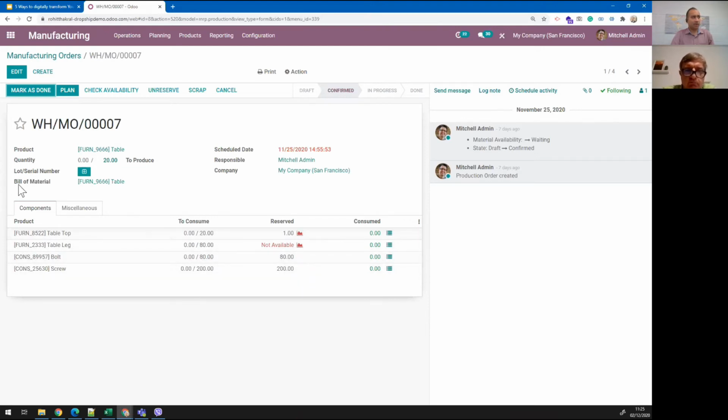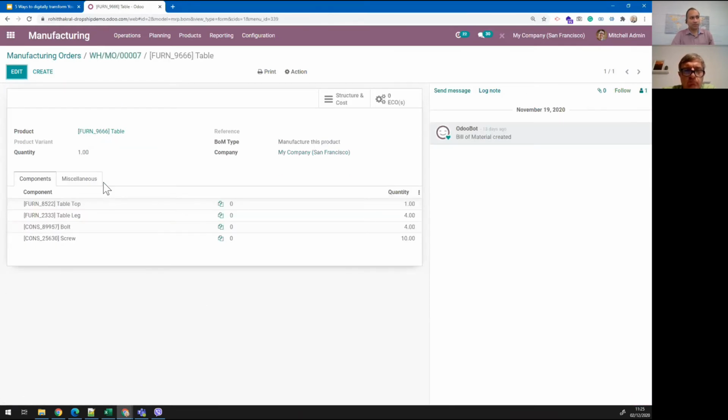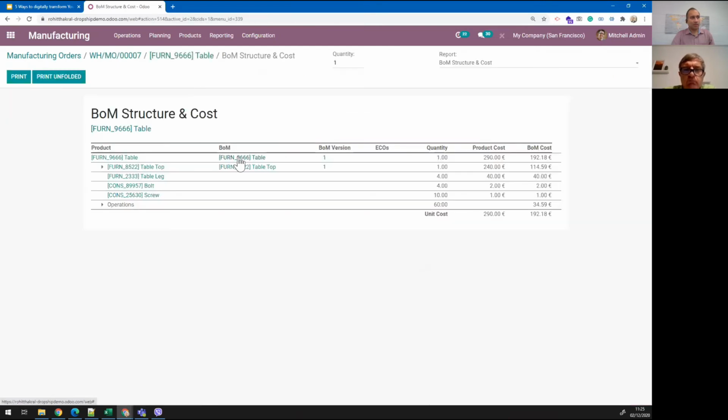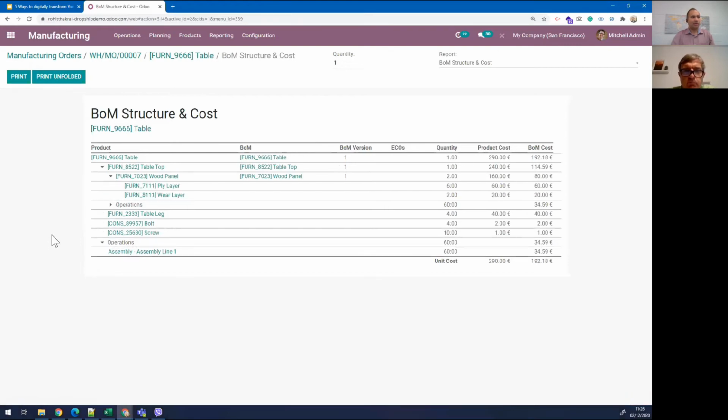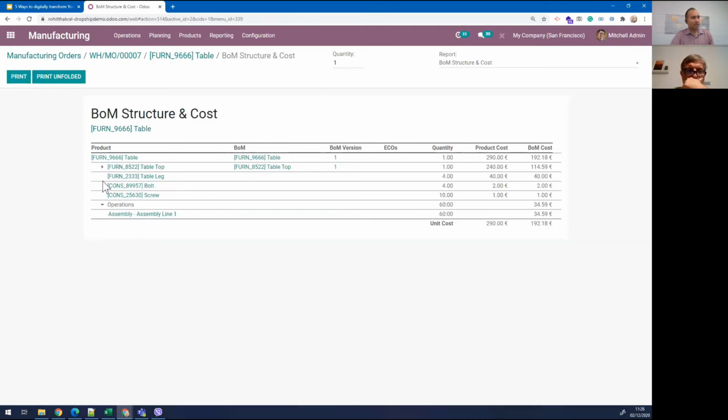Where did that come from? It came from a bill of material, which is defined in the system as well, and I can see that quickly. From the bill of material, I can see the structure and the cost as well. That table is made up of a phantom BOM, as it is called, where there are sub-assemblies in between, wood panel, which is manufactured from ply layer and wear layer. You also have a tabletop, which is manufactured for you. And then this tabletop is put together with table legs, bolts, and screws into a final table.